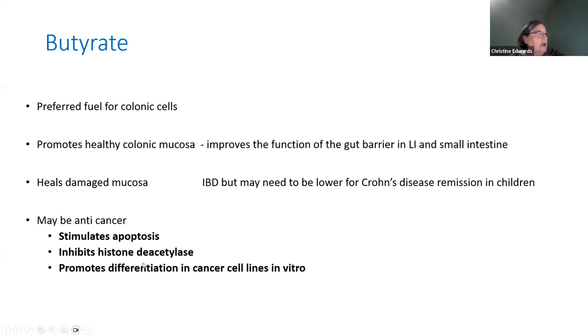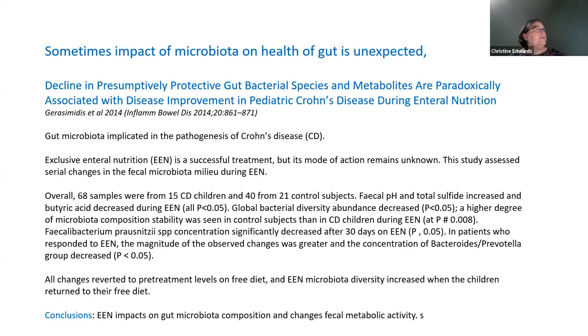Butyrate also stimulates apoptosis, so programmed cell death. So it helps cells to die in the colon when they're meant to, by suicide rather than by inflammation damage. And it also has lots of effects on differentiation of cancer cell lines in vitro, and therefore may have some anti-cancer effects. But as I was saying, sometimes the impact of the microbiota is unexpected.